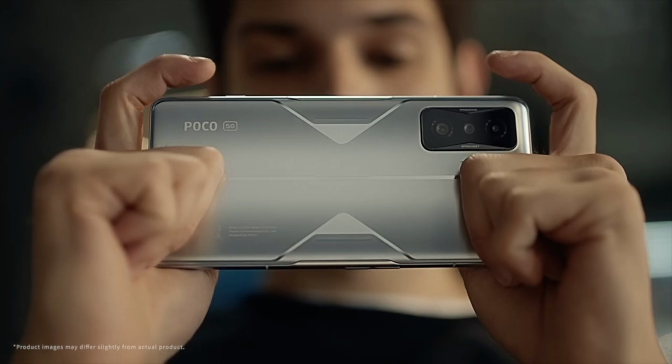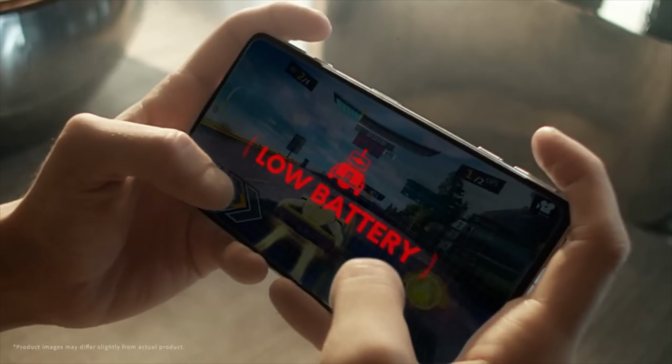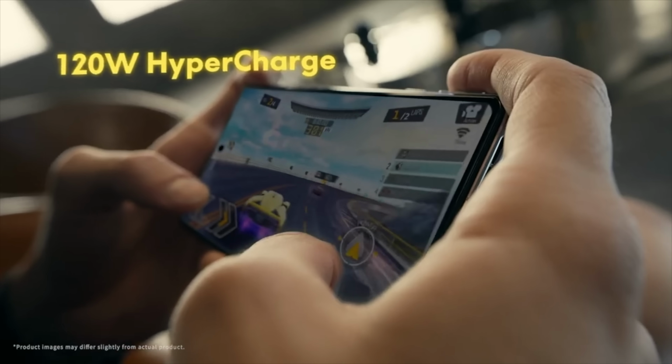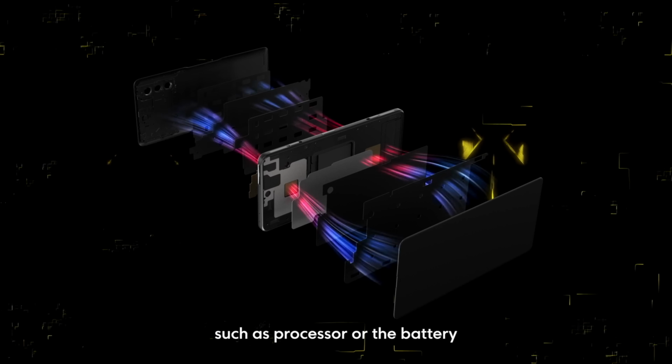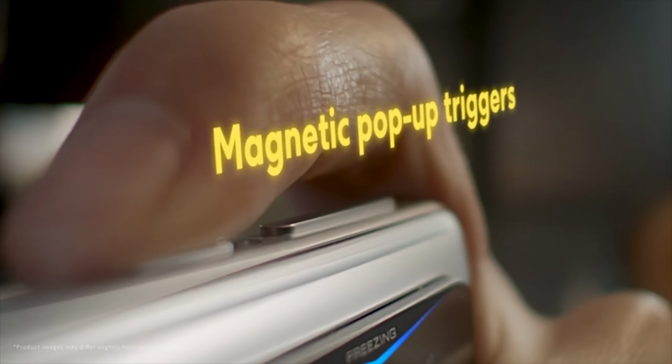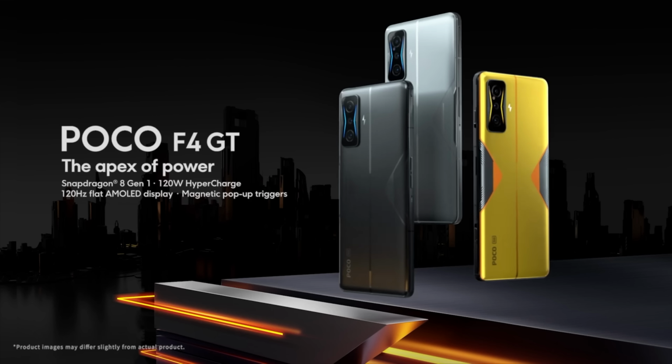Also this week in phones, the Poco F4 GT launched, a rebranded version of the Redmi K50 gaming phone, and this model is going for gaming as well, with a Snapdragon 8 Gen 1, a new cooling system, a flat 120Hz OLED screen, retractable shoulder triggers, all starting at a pretty decent €599 price tag.